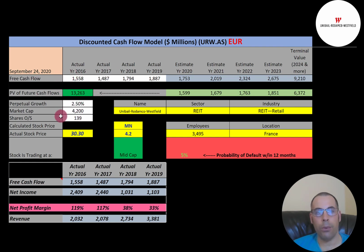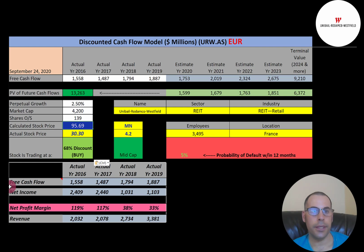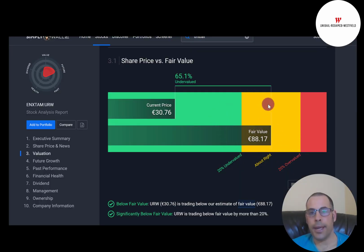We divide that by 139 million shares. And we get a calculated intrinsic stock price of 96 euros. They're trading at 30 euros, so they're trading at a 68% discount. It's a strong buy according to the model. Simply Wall Street values this company at 88 euros, so a little less than me, but still a strong buy.